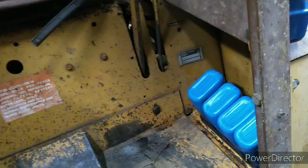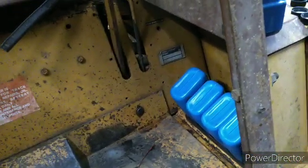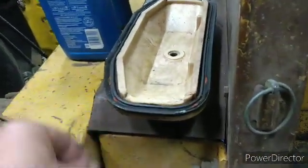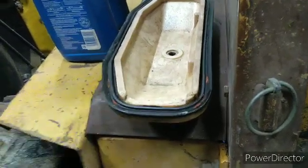Back covers are on. They're sealed. I had to go to the service truck to get Permatex 2 for the bottom side of the seal. Had just enough Permatex 1 to hopefully stick the seals to the cover. This one still needs to get this edge cleaned off a little, just get the oil off so the Permatex will stick.